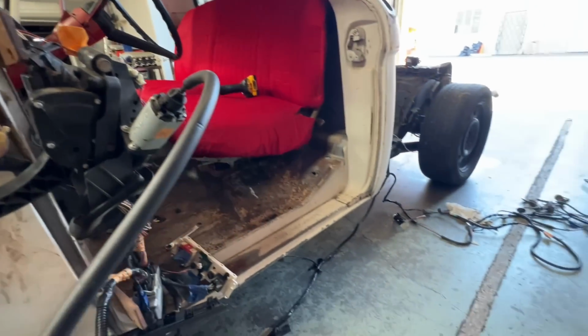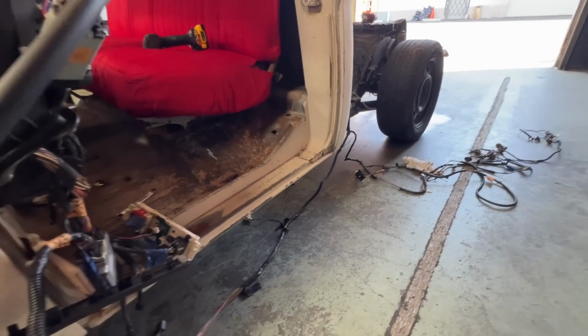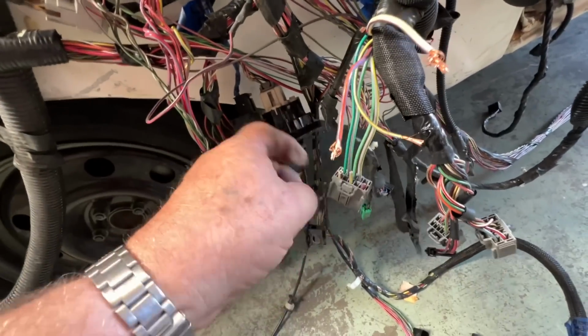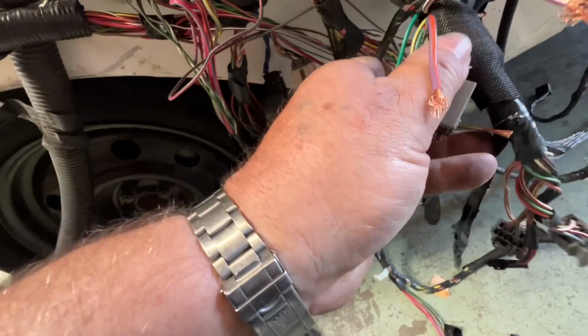Interior lights. See, those bulbs are possibly all broken. Either way, shut that off. Now, I'm going to try to do this with one hand just to see how this works. I know that the 2 green wires are voltage, constant 12 volts.